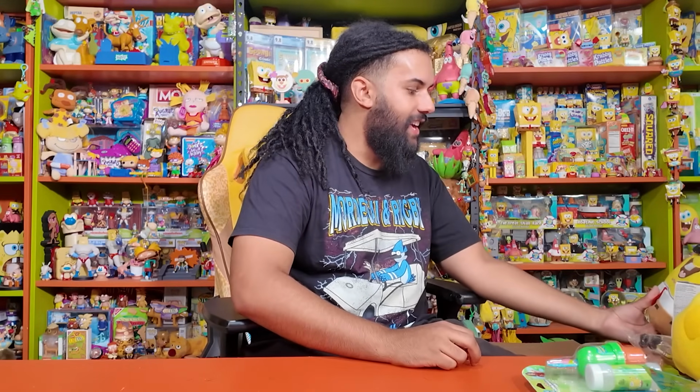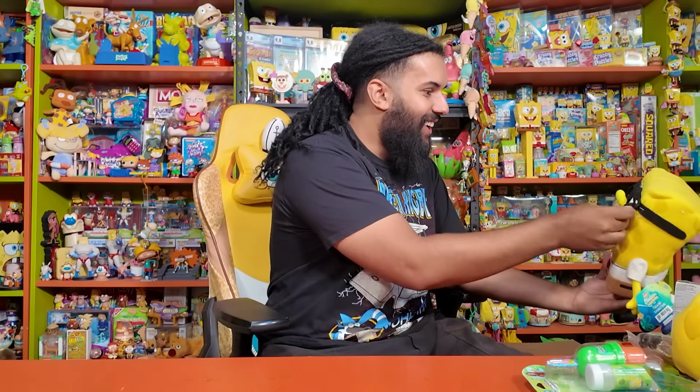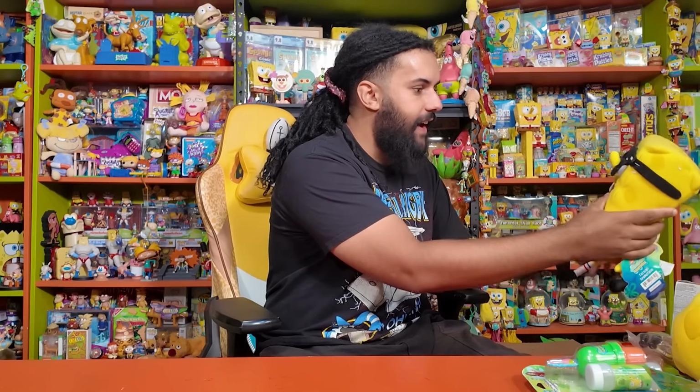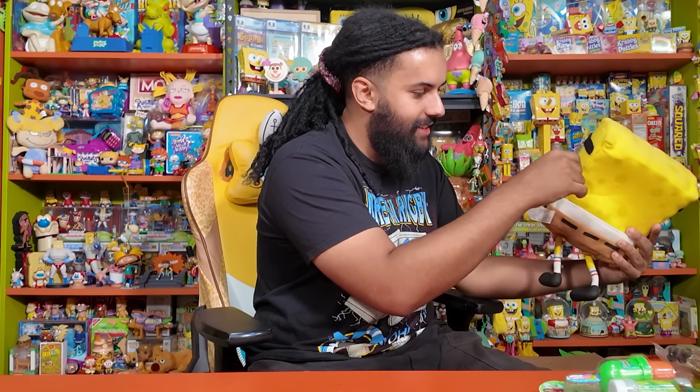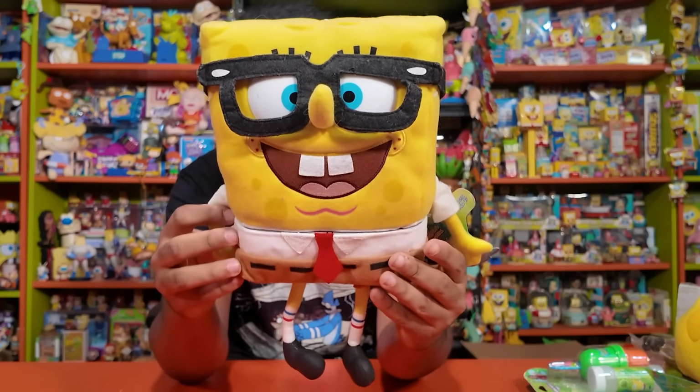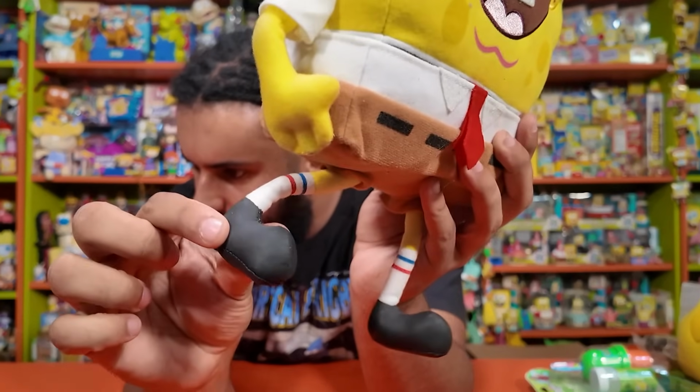Oh, now this is a grail piece. Oh my god, I have one that's a little bit cleaner than this, so I'm wondering if I could combine them together. This right here is the original Talking Bob, what I consider probably the best SpongeBob plushie of all of them. You have the faux leather shoes.